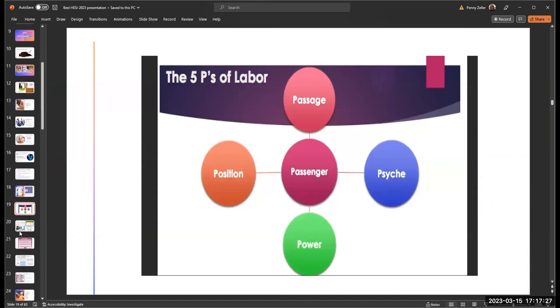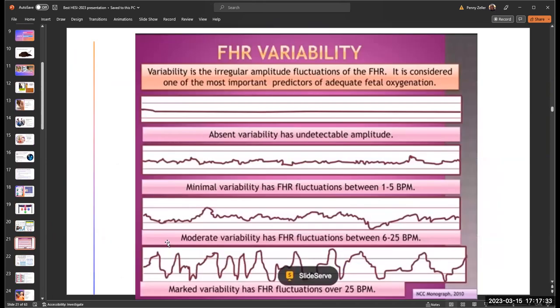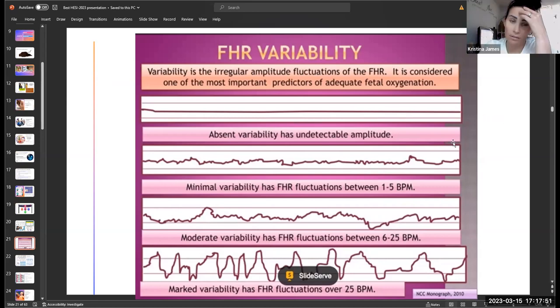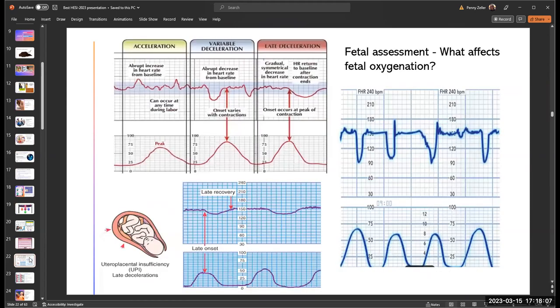The five P's. Don't want to go over that. We haven't talked about anything about what amount of variability do you want to see in a fetal heart rate? Moderate amount means that baby's heart rate goes up and down between 6 and 25 beats per minute. So it's not always the same. Okay, know your variable and your late decelerations.